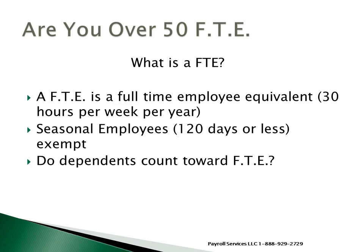One of the big questions that we're trying to find out about is, do dependents count towards the FTE equation? A lot of you know that with the changes in the healthcare law, dependents can now stay on their parents' plans up until 26. So the question is if that is a dependent, does it count to the full-time equivalent? We do not know yet, and that hasn't been defined yet. So that is a big question mark up there.